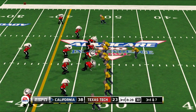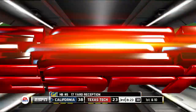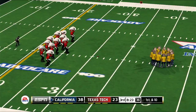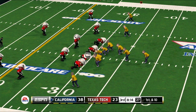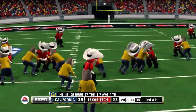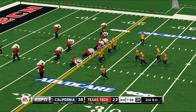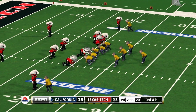Empty backfield, quarterback in the gun, five wide receivers. Makes the grab and steps out right away. From the 31-yard line, first down. And down he goes at about the 21. They try to get a head start there.